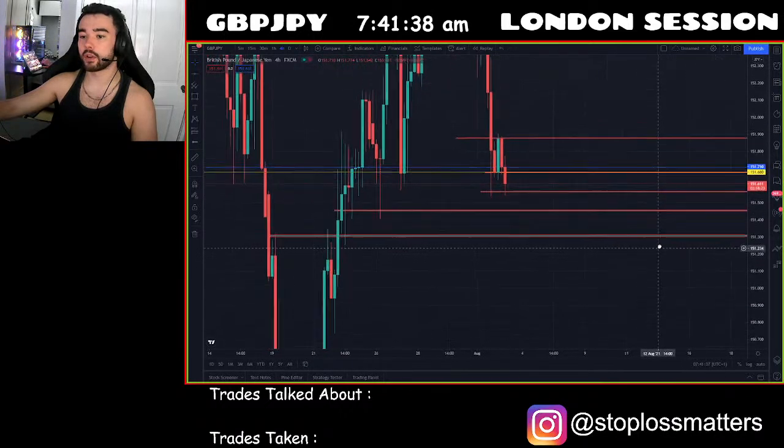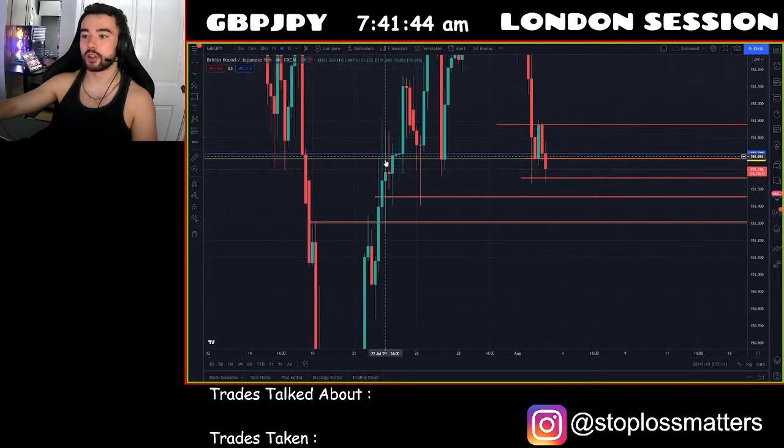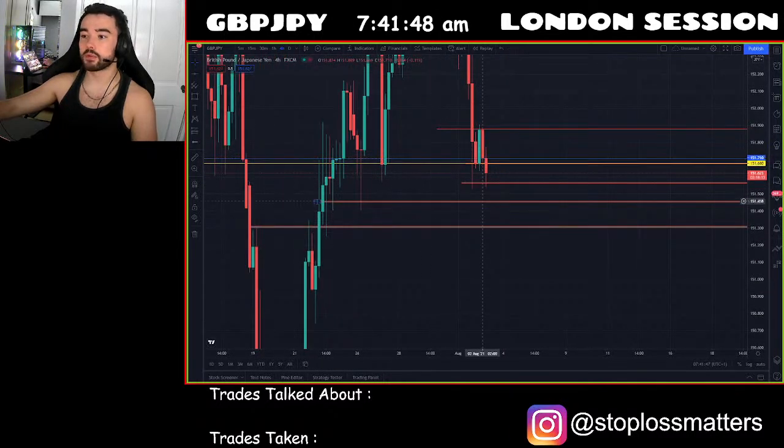Where could the 4 hour come? Yep, it could easily get past this kind of resistance here. I remember this before. Lots of big wicks, so we need to be careful coming back into that zone. But as long as momentum comes, we should be good.